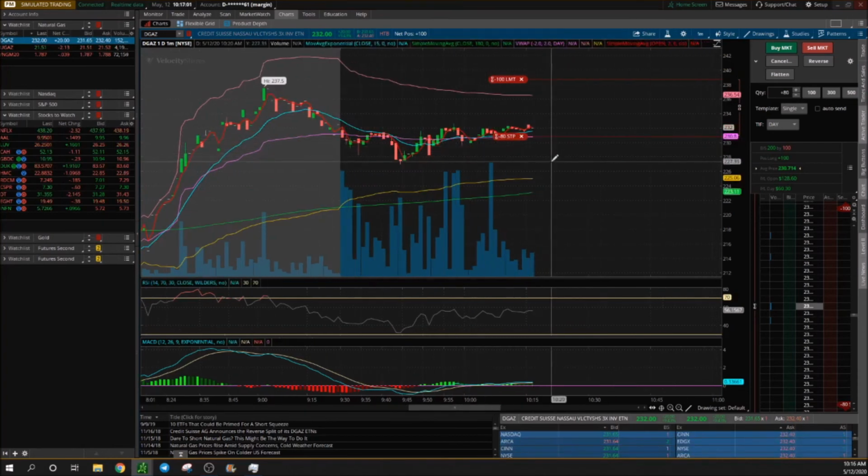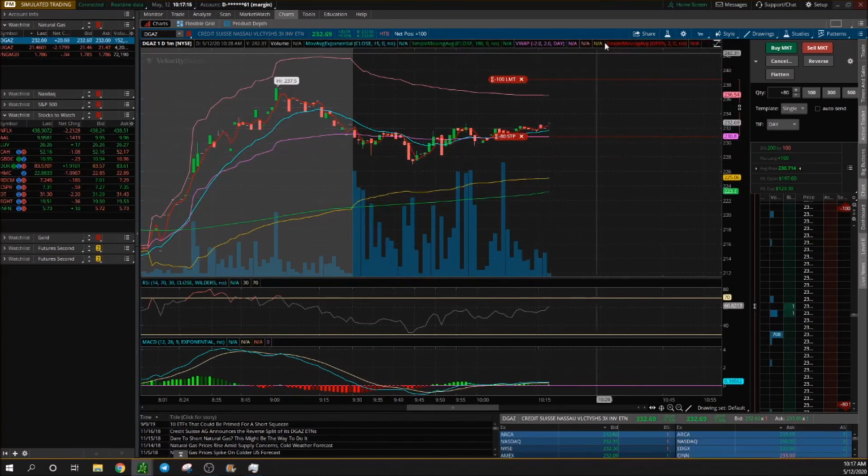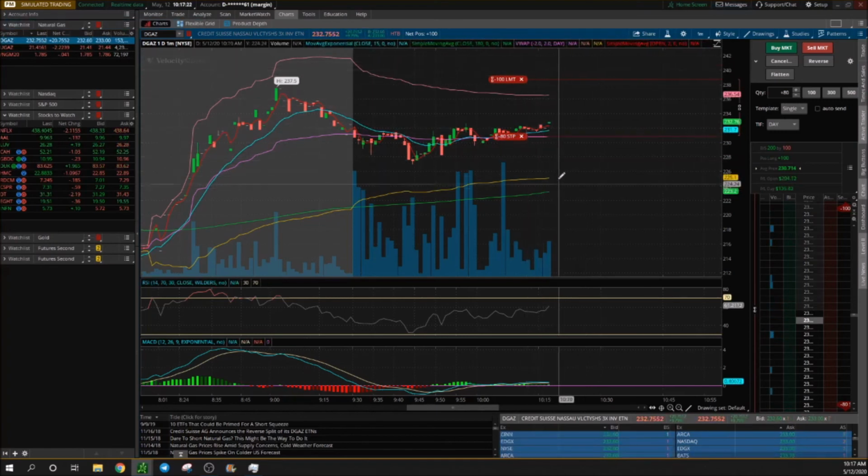How many times have any of you guys ever been in a situation where a stock starts to go out of your favor, so you panic sell, and then you end up finding out that it wasn't a reversal, it was just a pullback, and then it finds a support and continues to go in your favor, and now you've walked away from that opportunity. So that's one of the things that we want to try not to do.